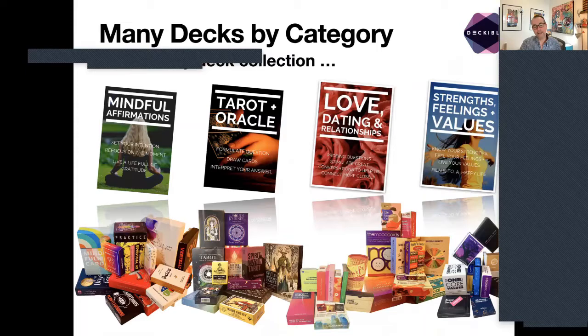I own a lot of decks. This is a photo collage of some of my decks by category, and that's even just a sad fraction of my deck collection. I'm obsessively wanting to learn and understand the whole space. It's just interesting to me.